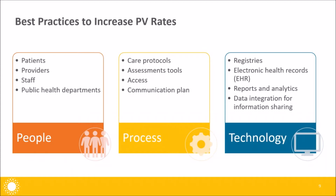So what are some of the best practices to increase PV rates? Well, we definitely focus on people, process, and technology. And the people that are involved are not only your providers, but your patients, staff, and public health departments. The processes involve care protocols, some of the assessments, tools, even access, right? Having access for patients to come in and receive the immunization.